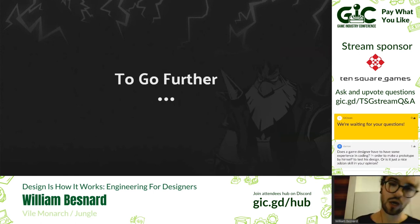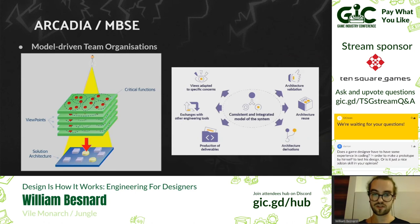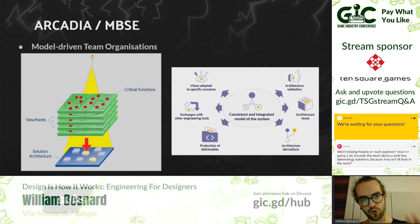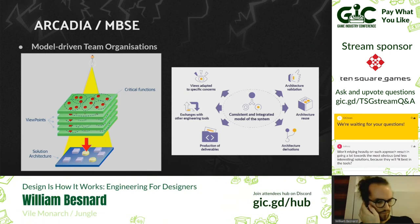Okay, how to go further from this? You have a set of methodologies that I'm not going to describe here because they're very complicated, but they're very well described. They're about finding ways to organize your entire team structure so that they are organized around the idea that you have a model for your design and that you're trying to make sure it's respected all the time. Those are not necessarily extremely useful for game development because of its very iterative nature, but it's worth taking a look and knowing what kind of thing can be done in the industry in general.